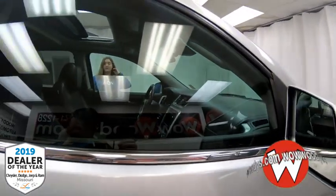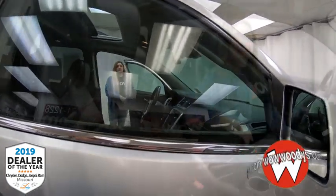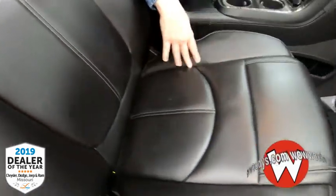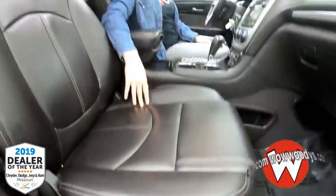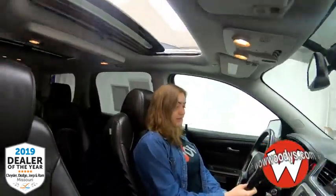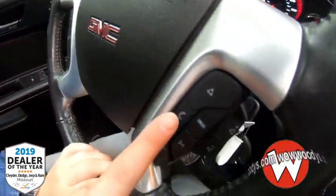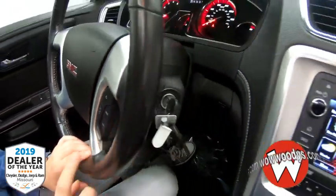And then making your way inside, you have keyless entry. Looking at these front seats, we have these black leather seats. They are heated, super comfortable. Your driver's side is power adjustable, and then your steering wheel is leather wrapped. You have your cruise control settings, your Bluetooth streaming, and your media control settings on the front as well.